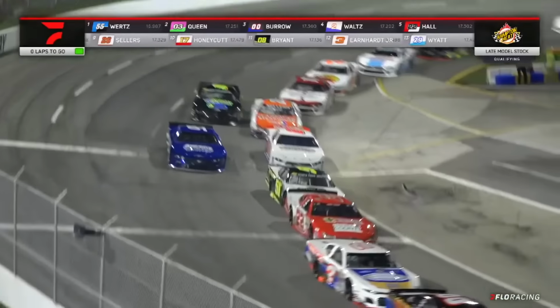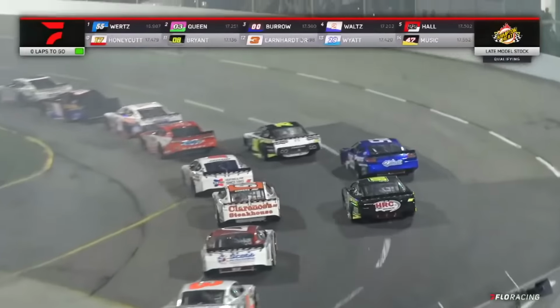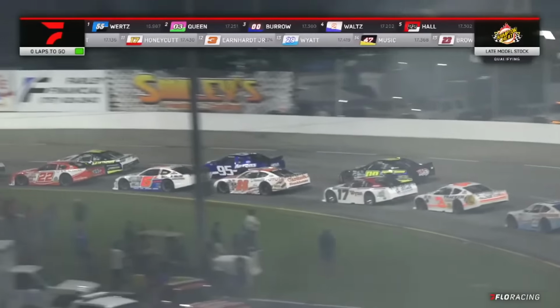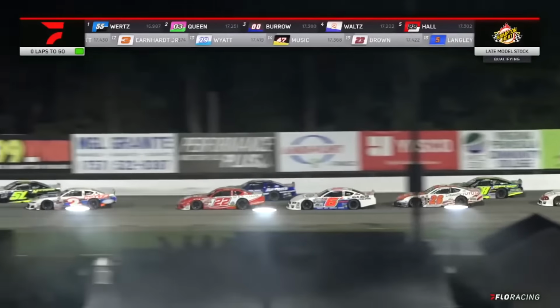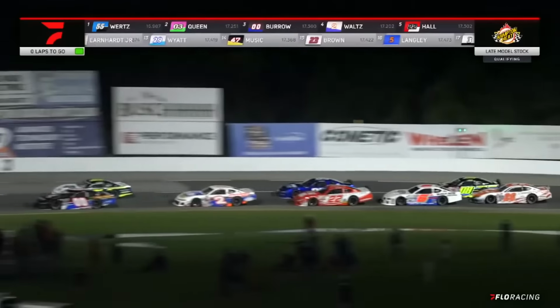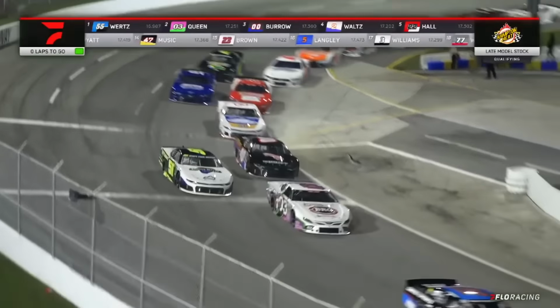Top 7-8 cars, single file. We're still side by side, a little bit deeper in the field, at least inside the top 10. That's where we see 2 cars side by side. Meanwhile, here comes the number 51 entry. Ryan Matthews goes top side to get around. Couple of cars there, including the Matt Waltz race car as he works it off of turn number 4.